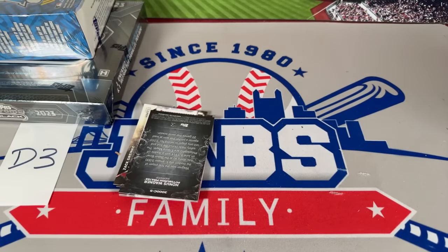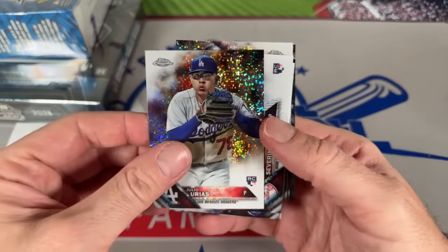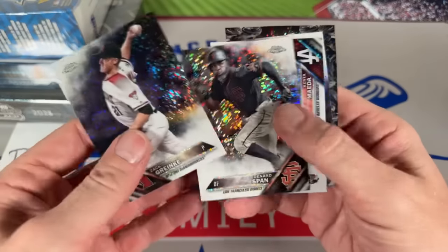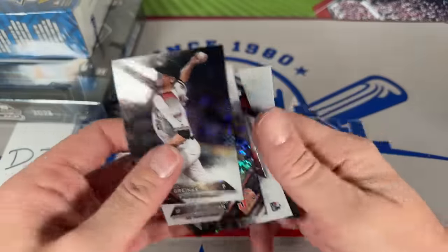I'm gonna get logged back into PayPal so I can keep an eye on the lists here. See how they all look all speckled up. Julio Urias rookie card. Luis Severino rookie card. Trevor Story, getting some good rookies right there to start this one off. Not too shabby. Kenta Maeda rookie card, all speckled up for us right there.